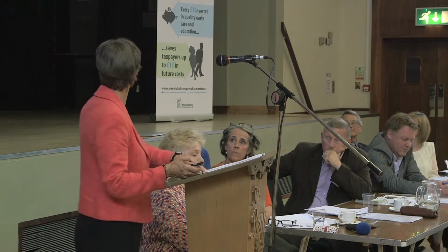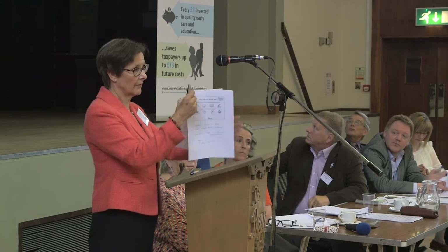Now, it doesn't say that all children living in these areas are deprived, but it does give us an idea of the scale of need for our 0 to 5-year-olds. And I'd like to just look at that in slightly more detail. When we looked at our analysis about the needs, we had 5 areas that really did stand out.